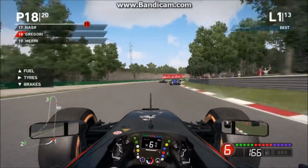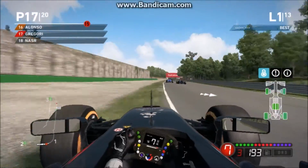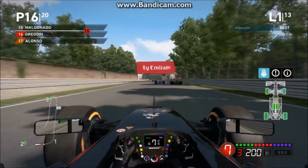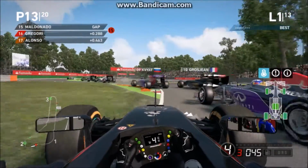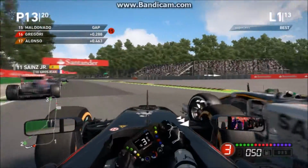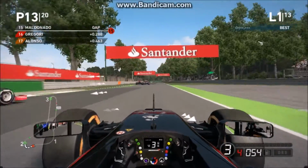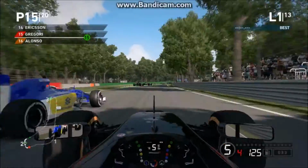But Nasr kicking up some of the dust here, and we're going to go all the way around the outside. Alonso nearly forcing us off there, so we go around the outside of our teammate. Coming into the second chicane, someone has lost their front wing. It doesn't look to be Ricciardo. We go up the inside of Ricciardo, and we lose the tail on the exit, and we run into the side of Sergio Perez in the Force India.